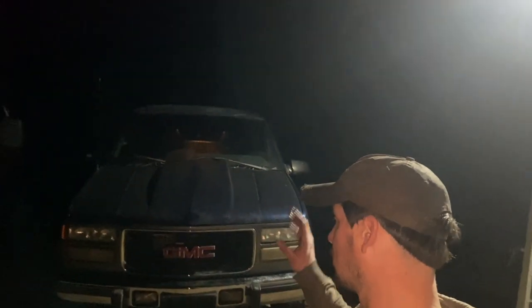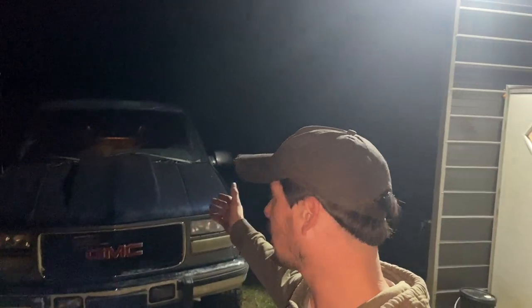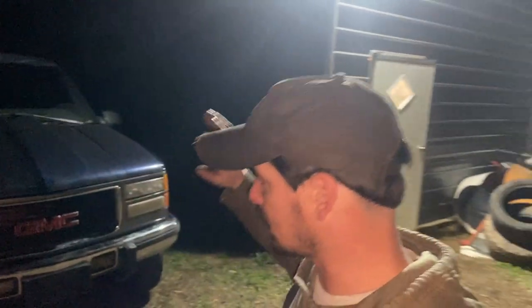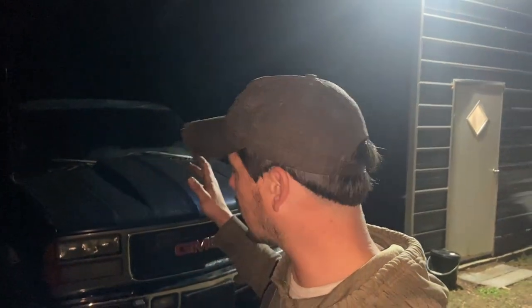Man, it's been a long journey with this truck. I bought this thing probably 4 months ago. I'd off and on work on it, but finally got it running good. It finally starts good. Goes down the road, no problem, and we are finally finished with it. Now this thing, I bought it to flip it. Not sure if I'm gonna, but we'll see where it goes. As of right now, we are finally done with this thing.